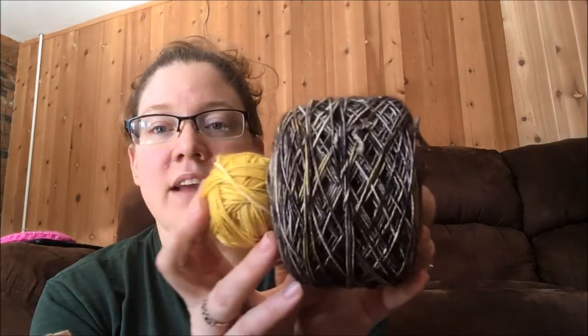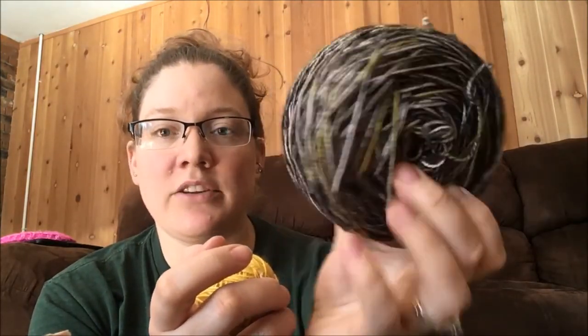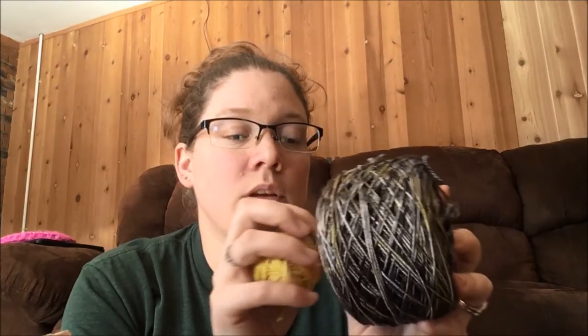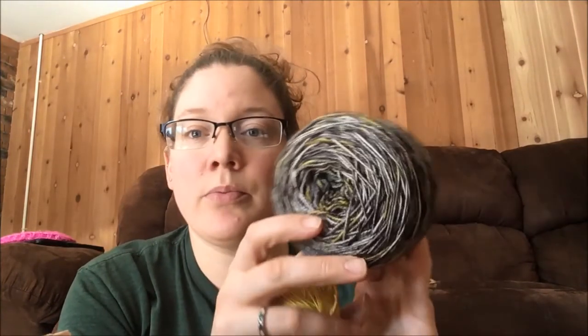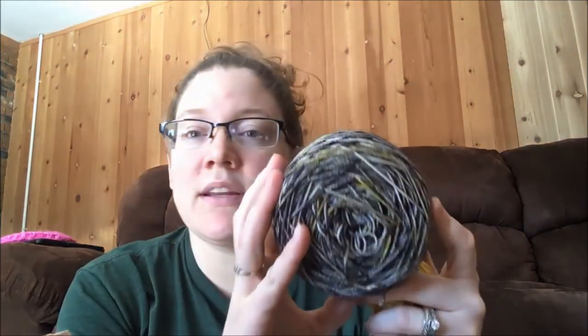So that's the point. It's just to start it, you know, just to take that step. But I'm making my socks out of Dark Night, which is one of my hand-dyed yarns. This was a yarn that I dyed when I first started dyeing, and I'm considering bringing it back as a regular, but I want to see how it knits up.